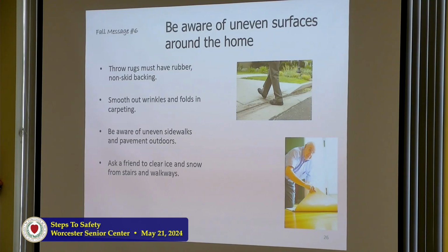Be aware of uneven surfaces around the home. Throw rugs must have rubber, non-skid backing. Smooth out wrinkles and folds in carpeting. Be aware of uneven sidewalks and pavement outdoors. Ask a friend to clear ice and snow from the stairs and walkways. Simple things like, sometimes we see throw rugs with a wrinkle in them. People end up tripping and falling over that.